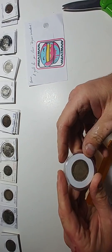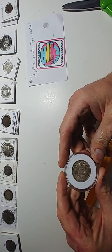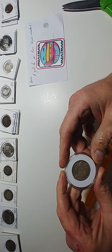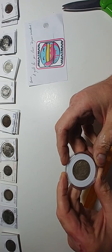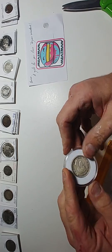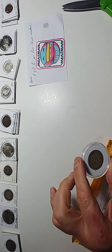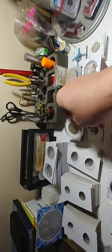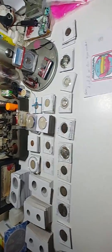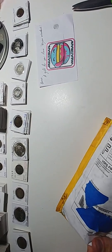So, first thing here I have is my first Australian silver coin. I have one, but I think it is a copper, I think it's a penny of some sort, or their version of. So that'll be something to add to the rest of my world silver collection here. So I think we'll just set that there for now. And let's see what else we got here.